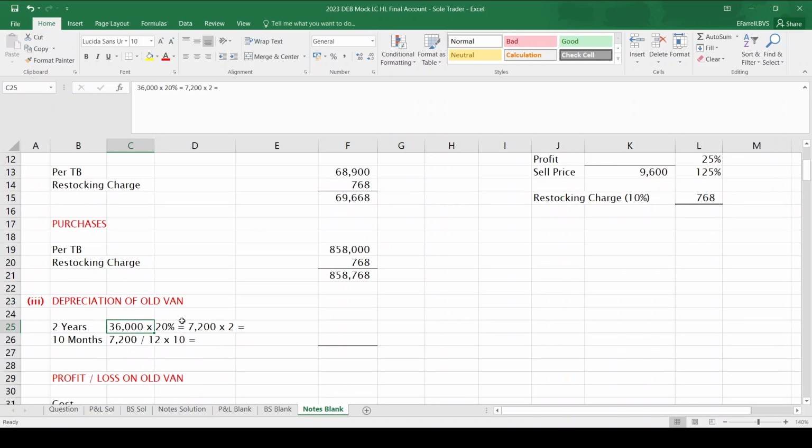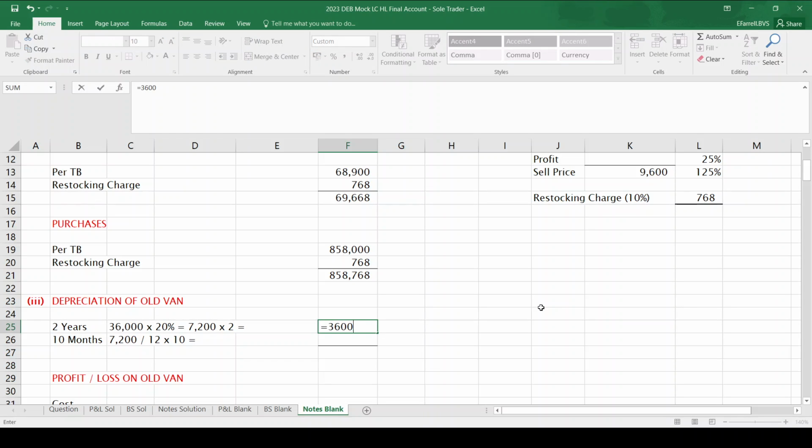So we had it for 2 years and 10 months. If the cost is 36,000 and the depreciation is 20%, so 36,000 by 20%, there's 1 year's depreciation, which is 7,200. And then to get the 2 years' depreciation, we multiply it by 2, which is 14,400. And then if 1 year's depreciation is 7,200, to work out the 10 months, if I divide by 12, it'll give me 1 month. Multiply it by 10, it'll give me 10 months, which is 6,000 for the 10 months. So for the 2 years and 10 months, the depreciation of that van was 20,400.